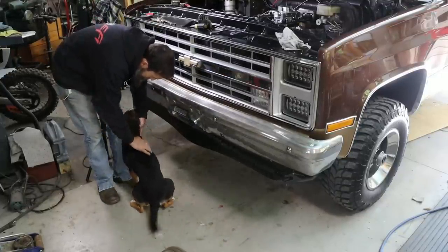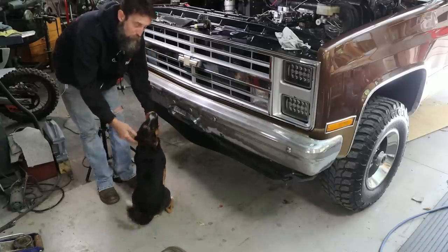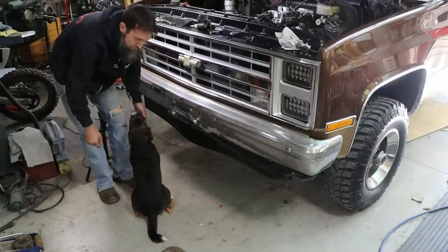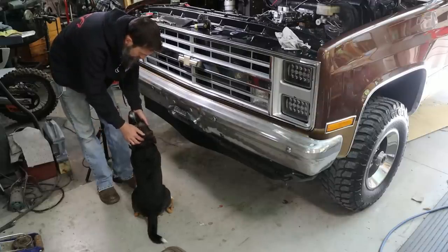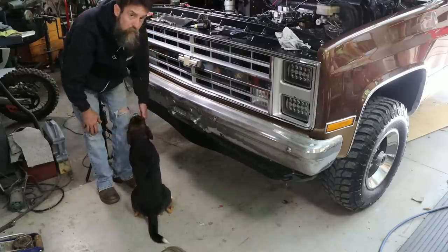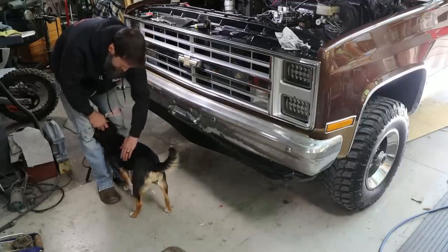What's Cora doing, huh? Are you enjoying the day, girl? Cora's doing pretty good. She's a stray, obviously. We've taken care of her as best as we can. She seems to be doing good. She's an awesome little dog. She listens pretty well, and she's relatively calm. And I don't know, what else could you ask for? She's a good little shop dog. Isn't that right? Yeah, she's good.